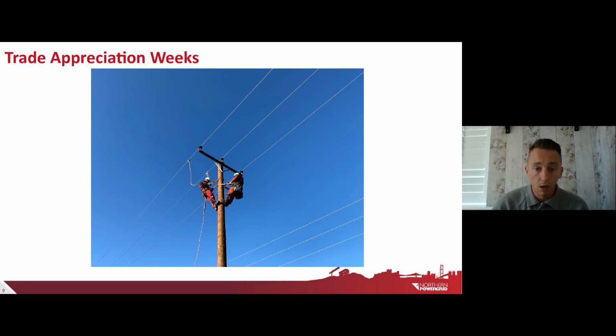So that's actually me on my trade appreciation. That was during the linesman week. So I'm up there with a harness. You get spikes on your boots to climb. That's the instructor on the right-hand side. That's me on the left. And that task was basically applying some ice to the overhead lines. It was good. To be honest, I thought I had a fear of heights. But once I was in safety gear, I absolutely loved it up there. There was no fear whatsoever.